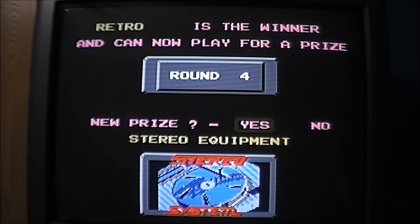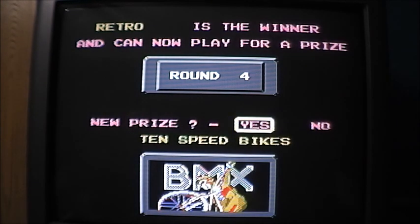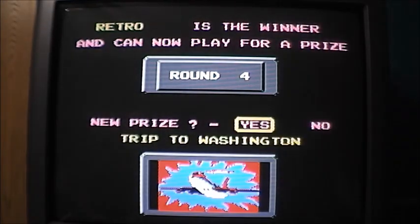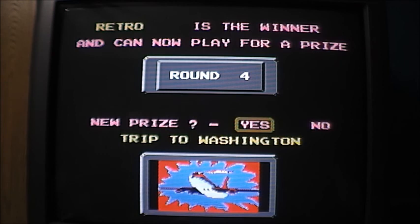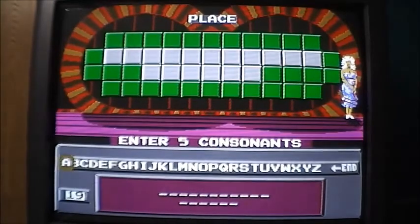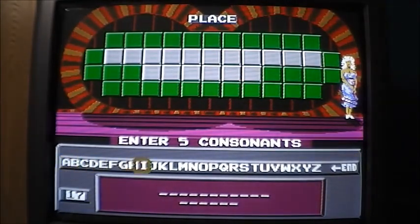Okay, it's bonus round time, so we're gonna play for a trip to Washington. I also look at that plane there, and I think Rapture Flight 777 taking off soon. So in the spirit of that, let's go for that. Place, oh boy. Better stick to the classics.